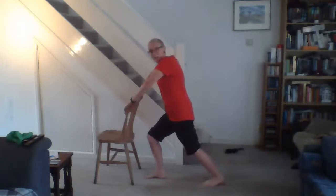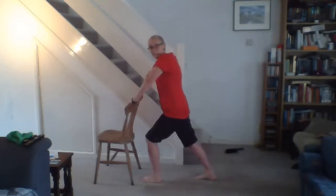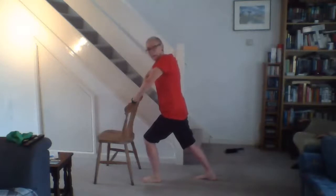And then gradually bend your back knee. Your heel will come off the ground. Feel the stretch moving down into your Achilles tendon. Okay. Switch legs. Just have a look and check that your feet are both in the same direction. Sometimes one splays out to the side.